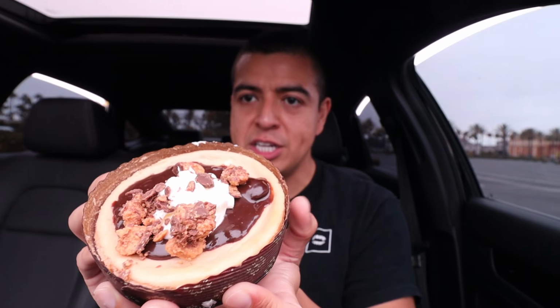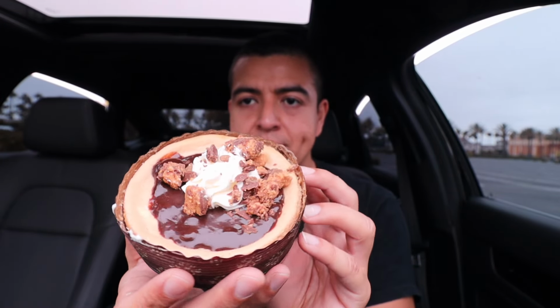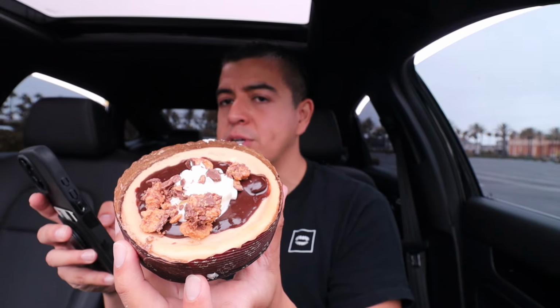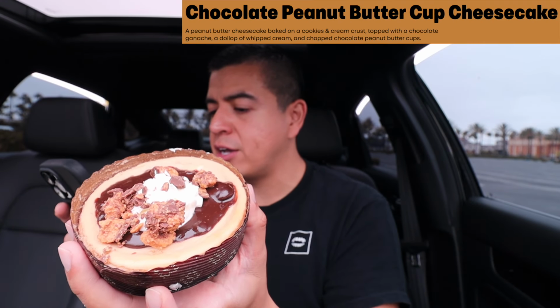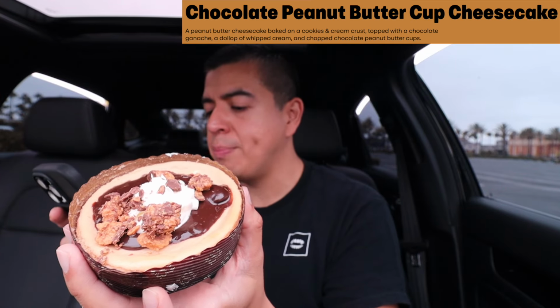All right, so here's the first one. Check it out. This is a new item in this week's lineup. It looks so delicious, doesn't it? It's all cheesecake. There's some chocolate in here, and I don't know what else. So let's go ahead and read the description before we start. So this one here is chocolate peanut butter cup cheesecake. A peanut butter cheesecake baked on a cookies and cream crust, topped with a chocolate ganache, a dollop of whipped cream, and chopped chocolate peanut butter cups. Perfect. So it's like a Snickers on a cheesecake, probably. That's what I'm assuming. So let's go ahead and, well, I need a fork.